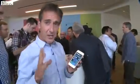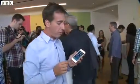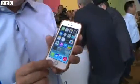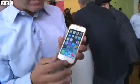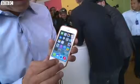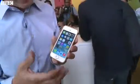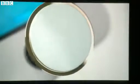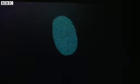The headline for this is the 64-bit architecture inside this phone, as well as a couple of new hardware features. Let me just take you through a few of them. The first thing you'll notice here is the ring round the home button. This actually houses a fingerprint sensor, very, very accurate and detailed. Fingerprint sensors have been used before on devices. This one hasn't been registered yet, so it won't actually work with my finger. But unlike previous devices of many years ago, which used fingerprints to authenticate, this one will actually be used to buy apps and purchases from, for example, the iTunes store.